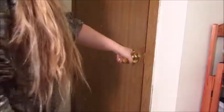Welcome back to Throwaway Thursday, and today we're going to be in our downstairs closet. It's like a coat closet slash catch-all closet. It's a little bit of everything. Let's see if I can open the door.